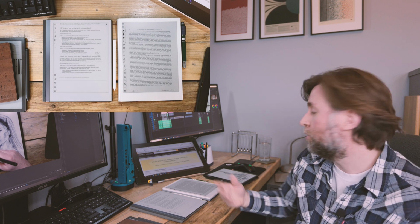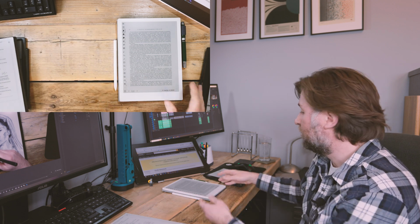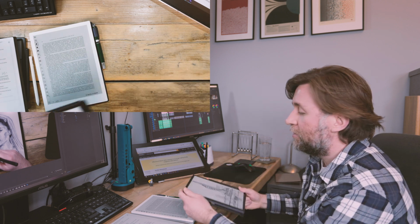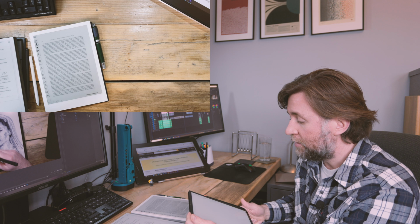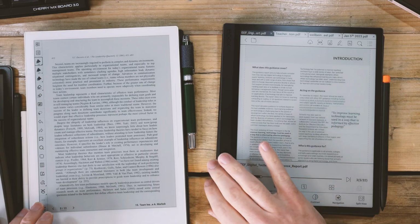onto a Boox device. And once again, that whole article mode here on the A5 device is just absolutely fantastic. And I haven't even mentioned the way that the Boox Neo Reader handles annotations and scribbles, which are absolutely fabulous. Here's that same document we were looking at on the Tab X.